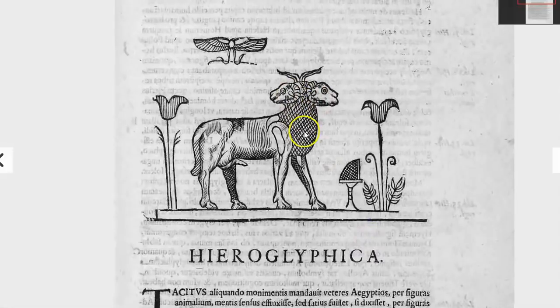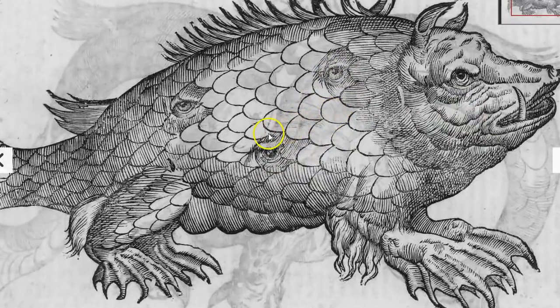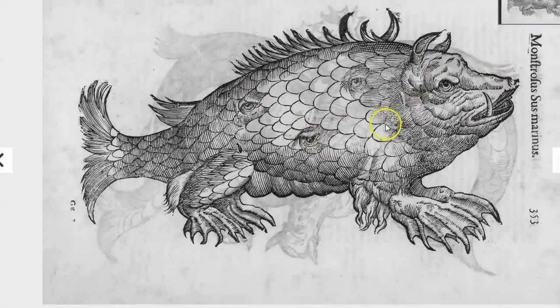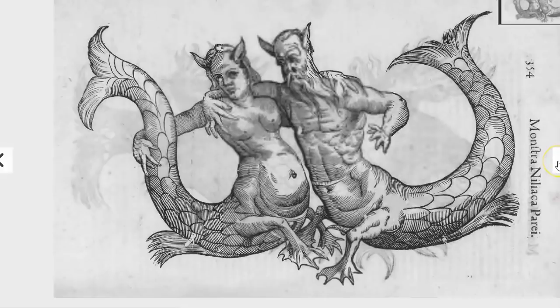Hieroglyphia, double-headed ram. Okay, so here we have the monstrous sus marinus. Yeah, it's a bit sus. Okay, these look like they are eyes on its back. And it's got a pig head, and funny feet, and scales. And it seems to be a fish. So I don't know if it's got gills or lungs.